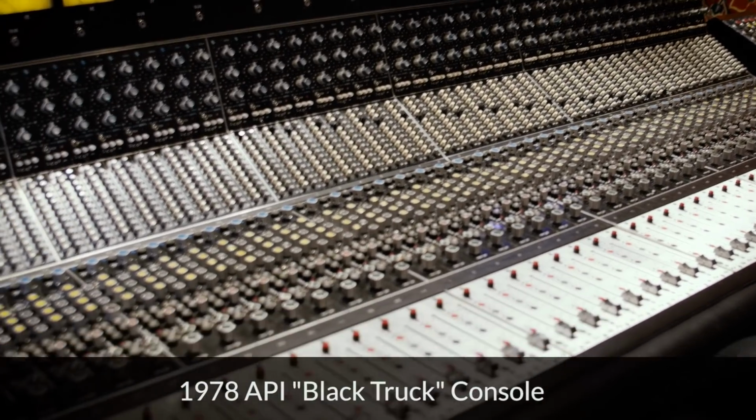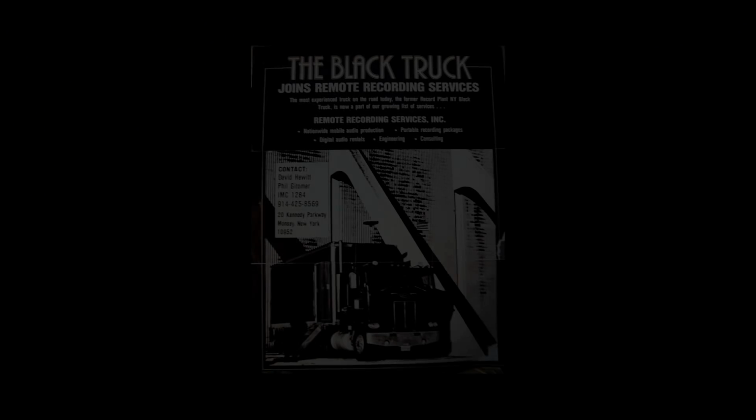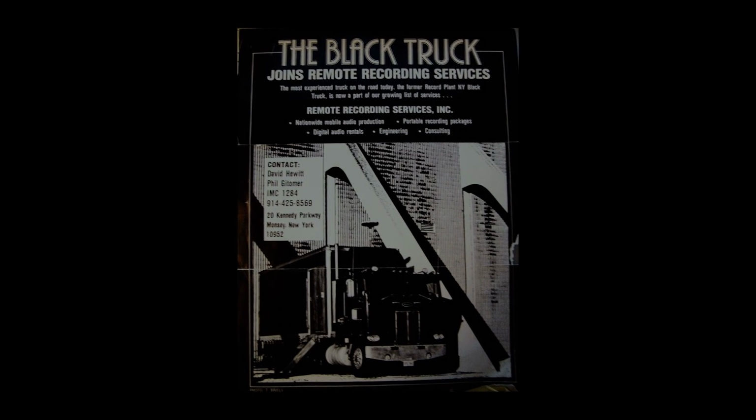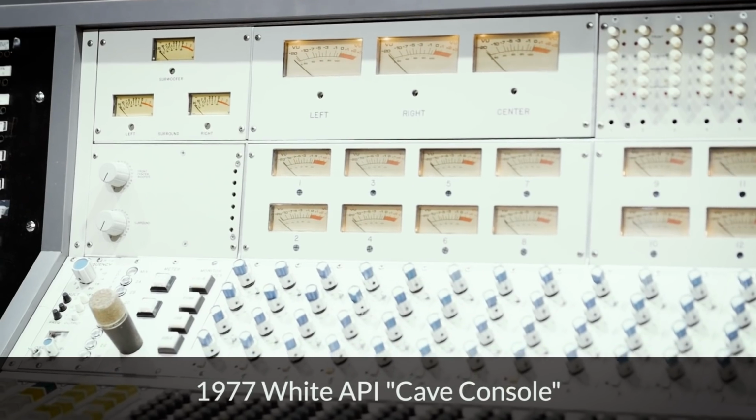This is an API. This was the famous Record Plant black truck, which I used for recording lots of stuff with Mellencamp and a bunch of people over the years, and it was also the one for Purple Rain for Prince. Their ad says everything from Aretha to Zappa, so from A to Z, it was recorded on it. Yeah. The Cave console is a 1977 API.